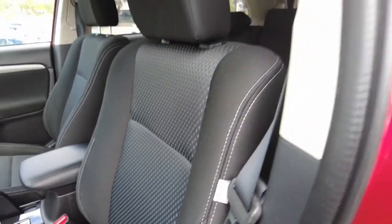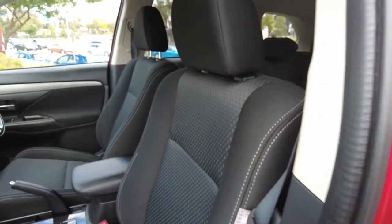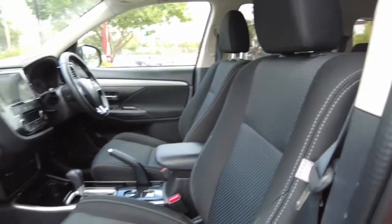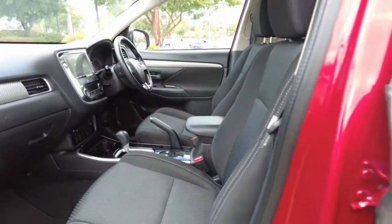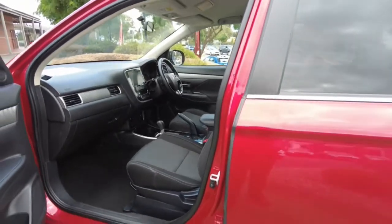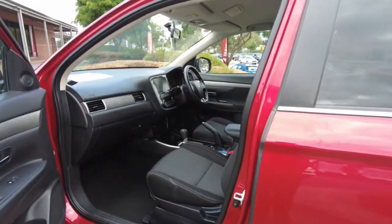And I can vouch for these cars as far as the comfort. I have driven to Mildura and back in them a few times, and they are really good. One of the only cars that I can actually do that, get out and not be a cripple at the end of it. You can get out and walk around freely.